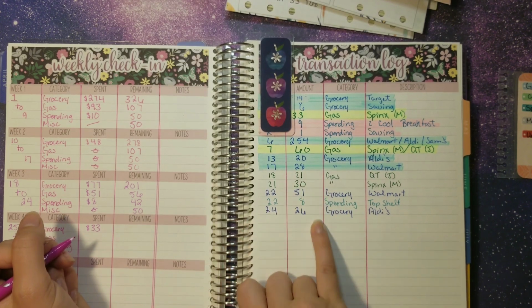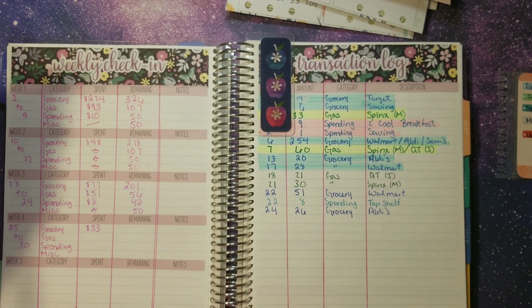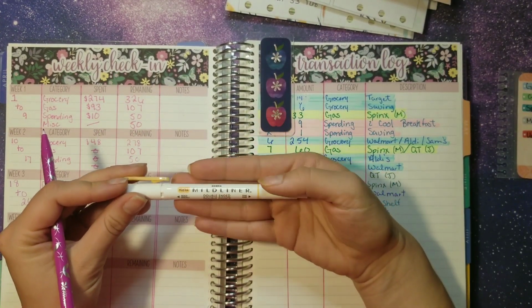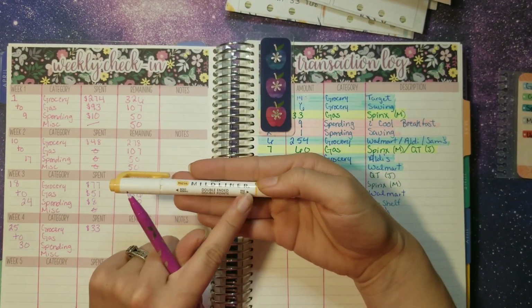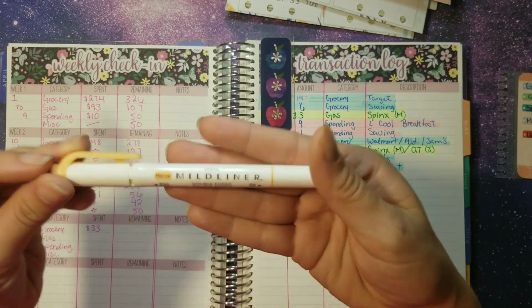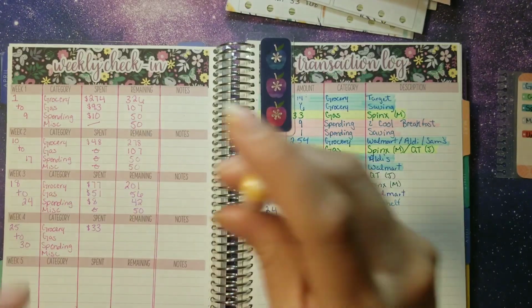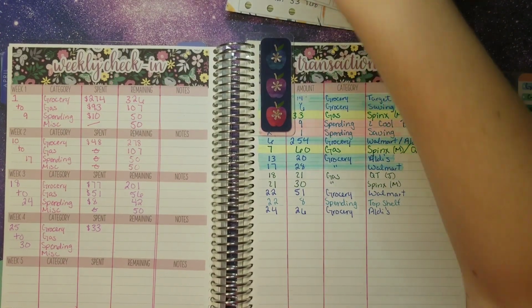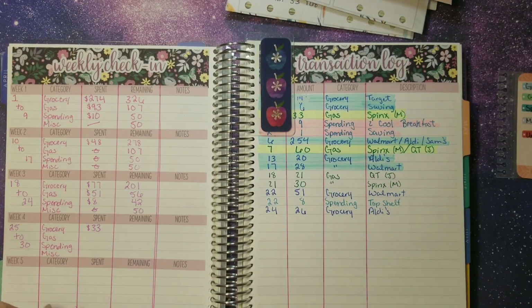I need to fill in those last few here and then highlight. The highlighters I like to use are the Midliner. They have 2 different sides, a fine tip and a bold side. So these are the ones I like, and I have them listed down below in my description box if you're interested in any highlighters.